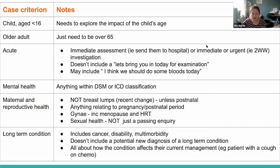So up until recently, you could include a breast lump as part of your maternal and reproductive health. Now they've said you can't, purely because people weren't doing very well on it, because it's quite simple. Other than that, it's basically as it says on the tin, except with sexual health, they're very clear that it's not just a passing inquiry. So if someone's got erectile dysfunction or prostate symptoms, it needs to be an actual proper sexual history.